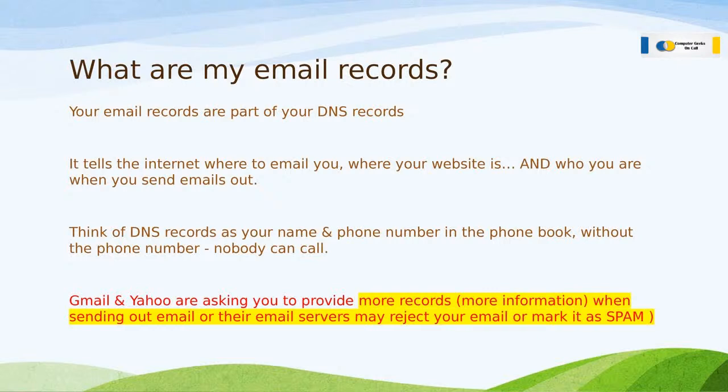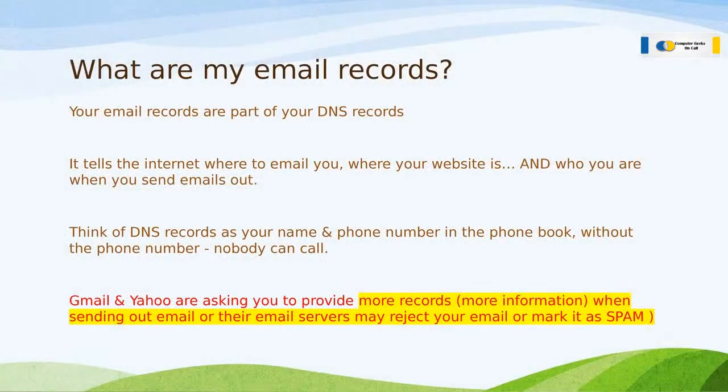You can think of DNS records as your name and phone number in the phone book. Without the phone number, nobody could call you. If you looked in the phone book and saw my name and there was no phone number, it's kind of useless. Those DNS records populate the specific information we need to function in tech. So you can think of the DNS record as not just your name, but the actual phone number in the phone book. Hopefully you know what I mean by a phone book, though nowadays phone books are not used too much.